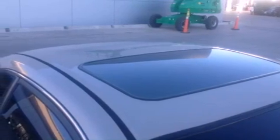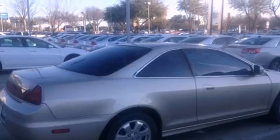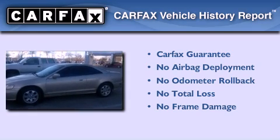With an EPA estimated rating of 28 miles per gallon on the highway, fuel efficiency is still high on the list of priorities. Not to mention that this Honda qualifies for the Carfax buyback guarantee.